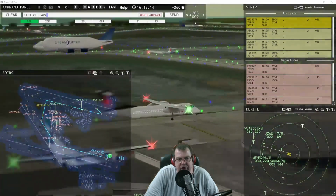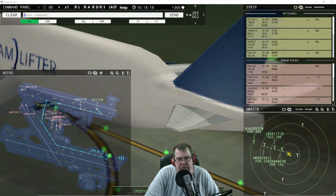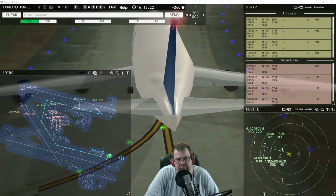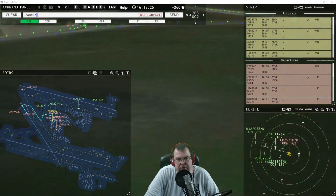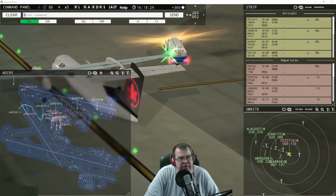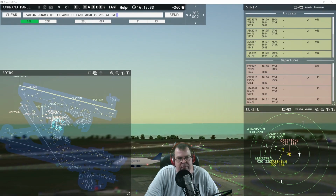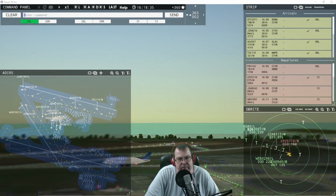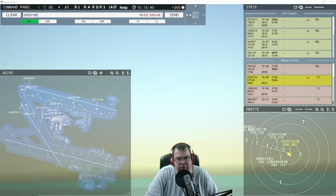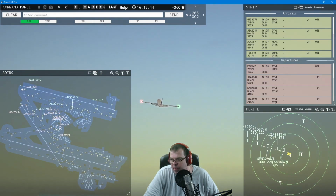Giant 3371 Heavy, continue taxi. Continue taxi, Giant 3371 Heavy. Ground, Jazz 8187 request taxi runway 13. Jazz 8187, continue taxi. Continue taxi, Jazz 8187. Jazz 8846, runway 08 left, clear to land, wind is 265 at 2 knots. Runway 08 left cleared to land, Jazz 8846. Compass 5710, contact departure. Contact departure. Good afternoon, Compass 5710.